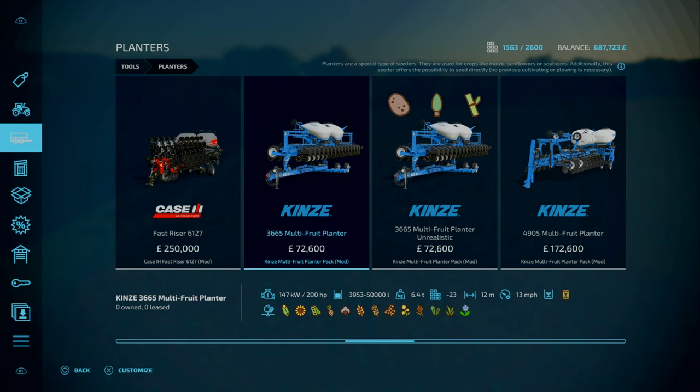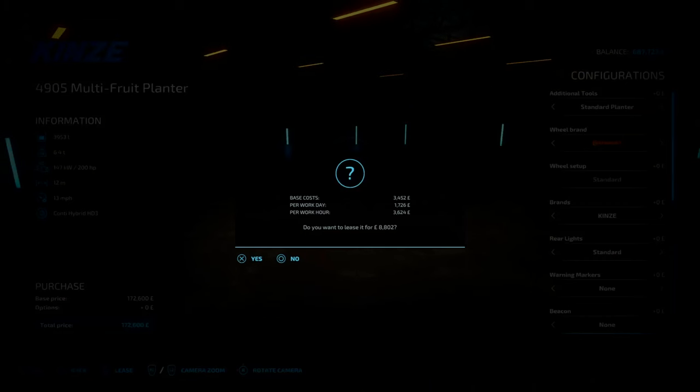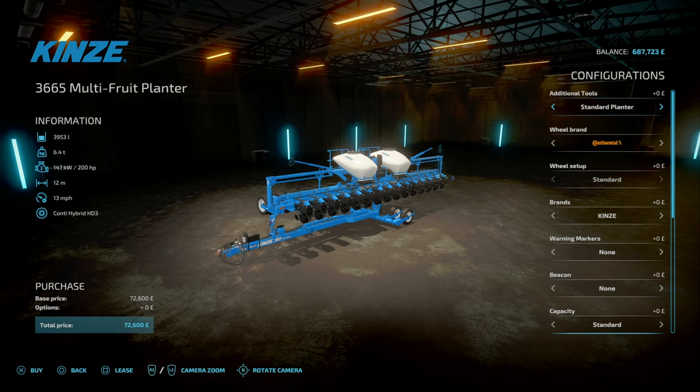12 meter or 18.2 meters for 100 grand difference, 3,702 an hour or 8,800. Yeah, per hour, 3,600, versus half that. So you know what? I think I'm gonna go with that.